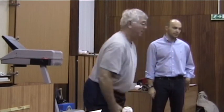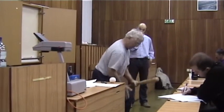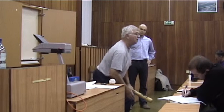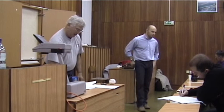Move up on the plate, maintain your posture and balance. Keep your center of gravity between your feet once it gets outside.